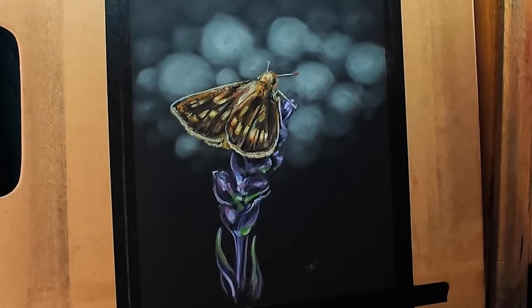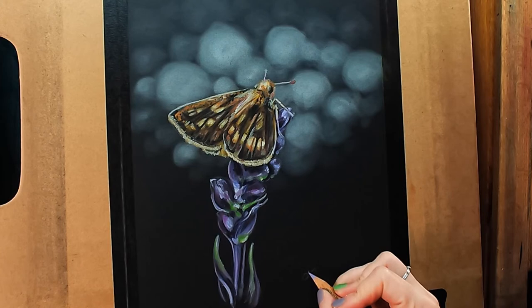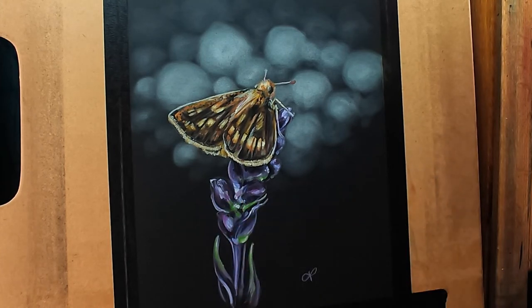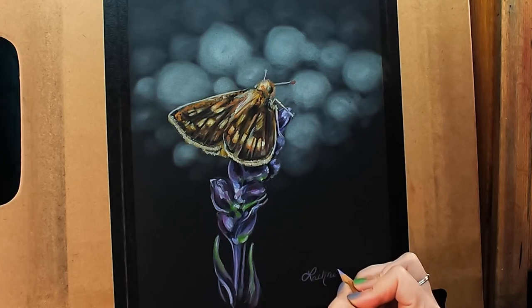You can't really see that. That is super dark. Oh my gosh. So that's unfortunate, but you get the idea. I'm going to sharpen that pencil. And I'm using a color that is already in the artwork everywhere else, so you don't want your signature to be so crazy that it draws all the attention to the signature. But your signature does add weight, and especially in something like this.